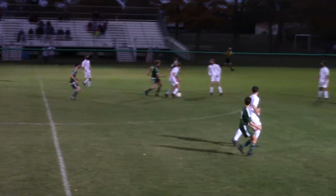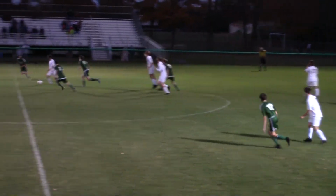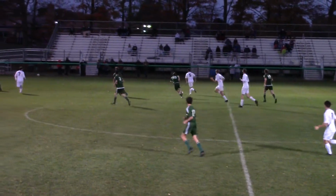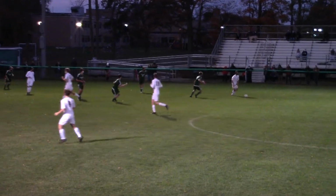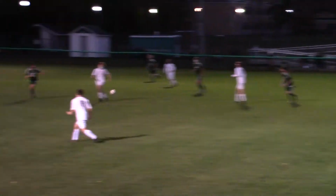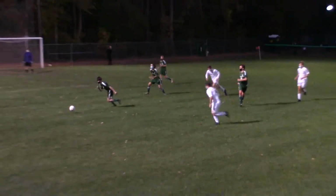The ball is back in play. It's at midfield, controlled by Reed LaValle. LaValle pushes it on to Ross. Ross working his way on the outside, Dwyer trying to come over to defend. Ross cuts it back. He'll switch fields, trying to get it to the opposite end of the field here.